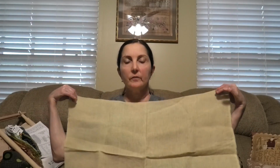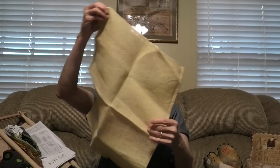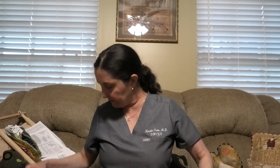But, you know, I had this nice, decent sized piece. I had an even bigger piece. I sold half. And I didn't want to cut this up because this color is impossible to get. It's an old R&R color, not made anymore, and probably won't be. So what I did was I decided to make my own linen.